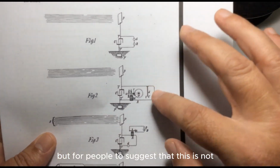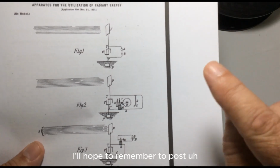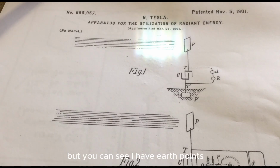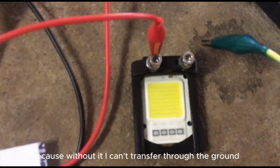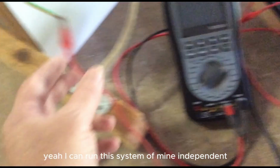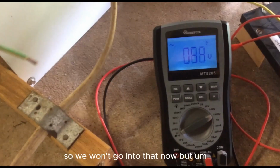But for people to suggest that my circuit is not similar to this, I've got another video which again I'll hope to remember to post a link to just here in this section of the video. But you can see I have earth points. I have, as in this one, two earth points in my circuit, because without it I can't transfer through the ground and my lights won't turn on. I can run this system of mine independent and without earths as well, but it will tend to use the battery as an earth, as an artificial earth, so we won't go into that now.